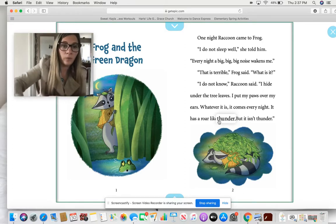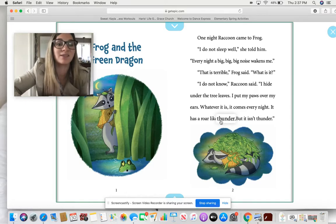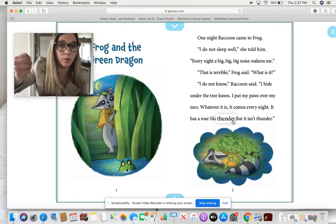Okay. Hopefully, word detectives, you solved this word doing something like this. Beginning here, noticing that TH is a digraph that says /th/, and looking across the whole word, saying it slowly, then putting all of those pieces back together. Thunder.